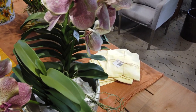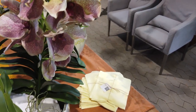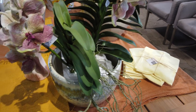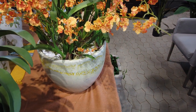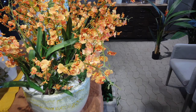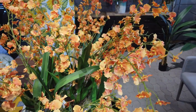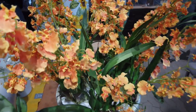This is the only way I can grow wanders here. That would be something, huh? She's bound to stay. And also, check this out. Now that is an Oncidium. What a display. I wouldn't have an issue growing this one either. But shall we go and check and see if there are any real ones around?